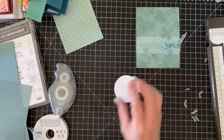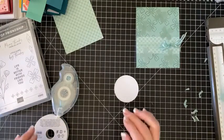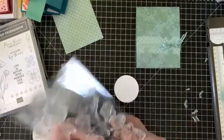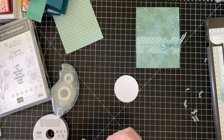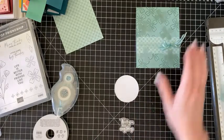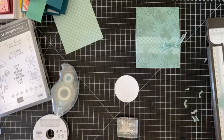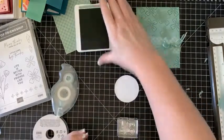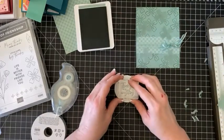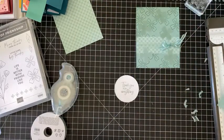Okay. Let's stamp our sentiment and then I'll show you what I'm gonna do. I'm winging it. So let's use... I love the sentiments in this. Thank you for everything. And let's do that in soft succulent so we can just keep the monochromatic feel to this. Okay. Thanks, Gil. Okay, so we'll stamp this right in the middle. How beautiful is that? Don't you just love it?